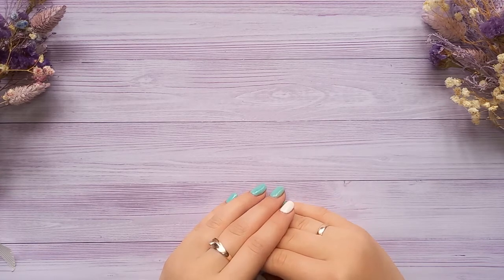But coloring is an excellent tool to take my mind off things, and that's why it's time to share with you the first part of colored illustrations. I wanted to color more in yellow, blue, light green, turquoise, pink, and purple colors.